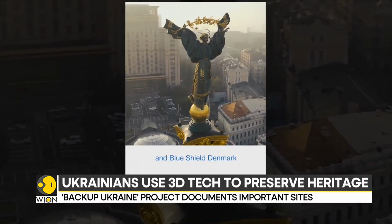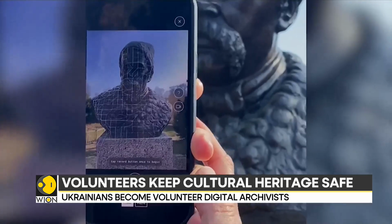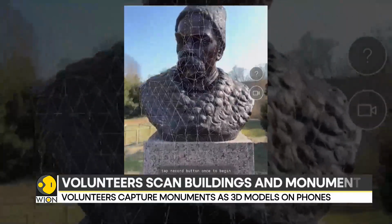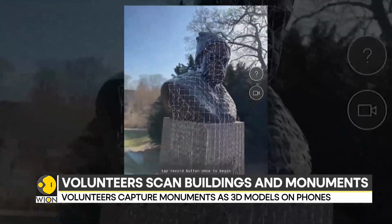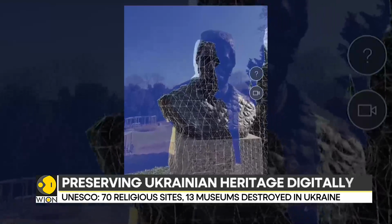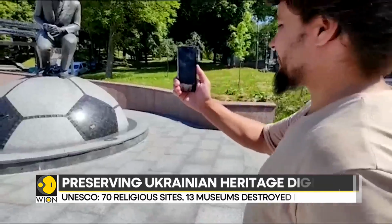Launched by UNESCO and Blue Shield Denmark to preserve cultural heritage from the horrors of the war. The project, which was launched in April, is backed by Denmark's National UNESCO Committee and Blue Shield. We are reaching out now to everyone, potentially everyone with a mobile phone, and they can help protect their own cultural heritage. Not only the big monuments and what you have in the museums, but also what you find being important cultural heritage. And that is a completely game changer in this conflict.